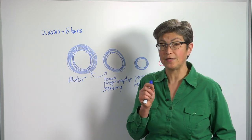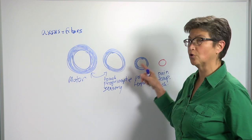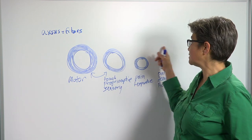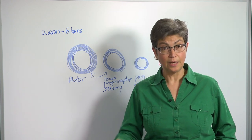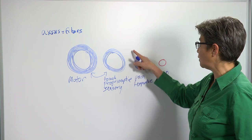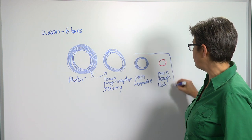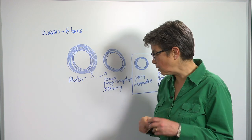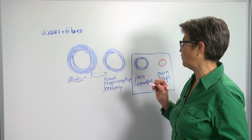You can have a neuropathy that is going to primarily affect one or another different types. So for example, you may have heard of a condition called congenital insensitivity to pain. In individuals with a congenital insensitivity to pain, what is affected are these small, lightly myelinated and unmyelinated fibers.